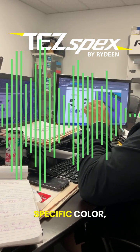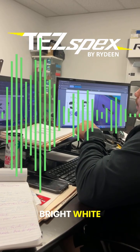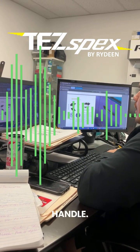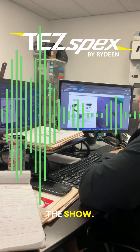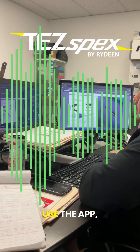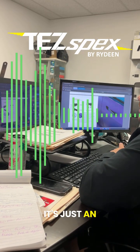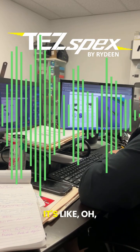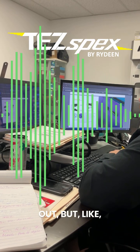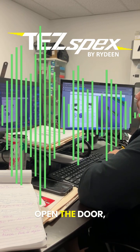You can lock it onto a specific color, or you can keep it white, keep it basic, just a nice bright white light around the door handle. And that was a big deal. I'm pretty sure most of you guys saw that there at the show. For somebody that doesn't want to use the app, which I personally wouldn't, I don't want that thing just popping open. It's just an easier way to open the door. If you've messed with Teslas before, it's not that you can't figure it out, but if you have somebody walking up to the car for the first time, they don't understand how to open the door.